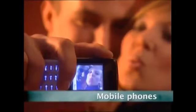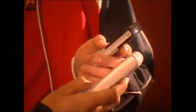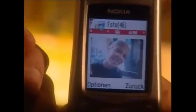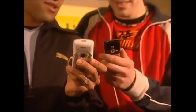But first, mobile phones. Today, it's difficult to imagine life without them. We don't just use them to make calls, but to send texts and emails, and even to take snapshots. But how do they fit so many gadgets into such a small handset?